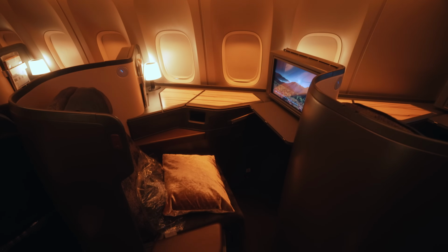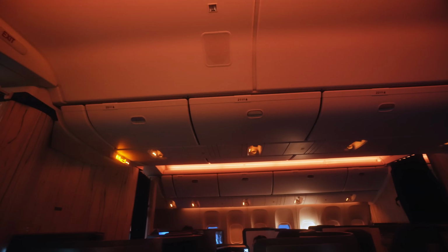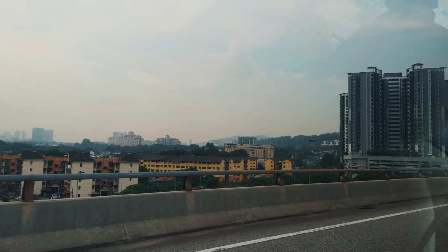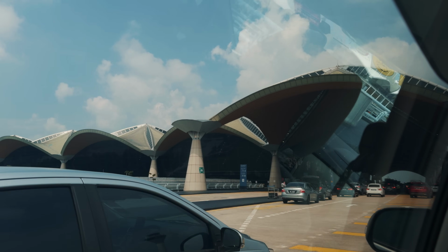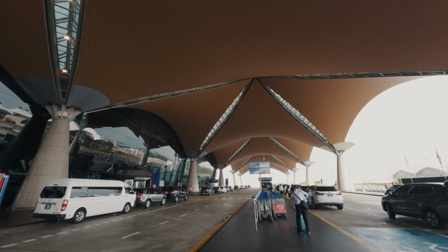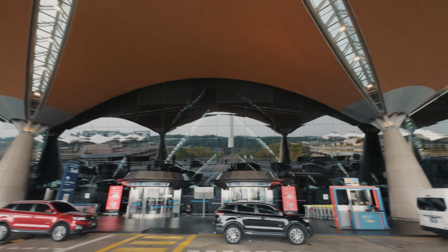China Airlines has been on my airline wish list for quite some time, so when I had the chance to fly them from Kuala Lumpur to Taipei, I jumped on the opportunity. From the Four Seasons Kuala Lumpur hotel, it was about a 1-hour car ride to the airport. Our flight today, CI722, departs from KLIA's Terminal 1.